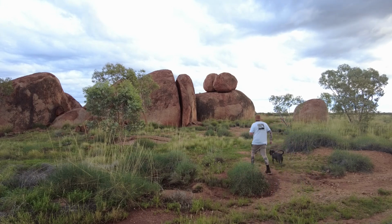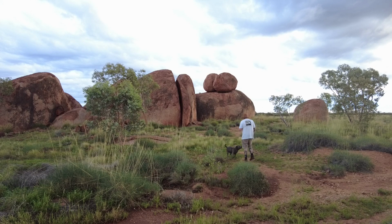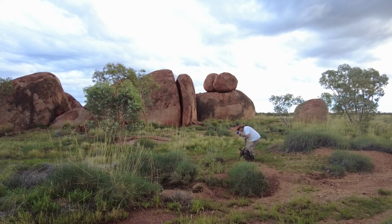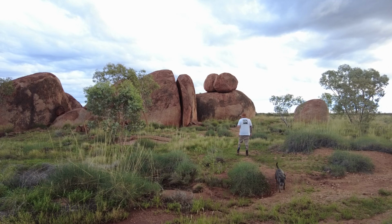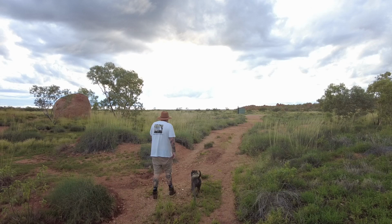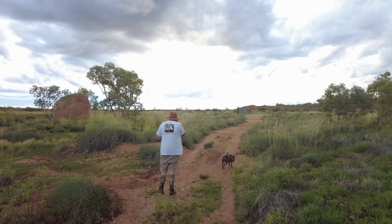I did grab my camera and walk in behind these rocks again and went for a little walk by myself, no vlogging, just no pressure really. I grabbed my camera and tripod, and I managed to capture one image in the morning light, probably about an hour and a half after sunrise. I'll chuck that one up for you now. That was pretty much it for the camping and photography adventure.